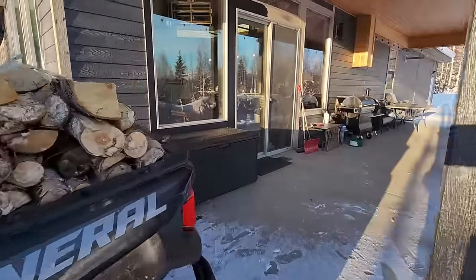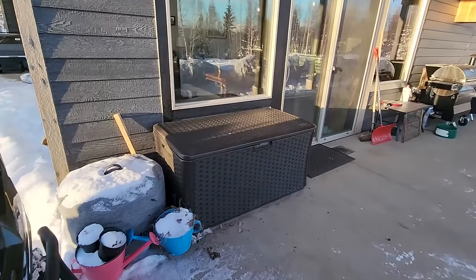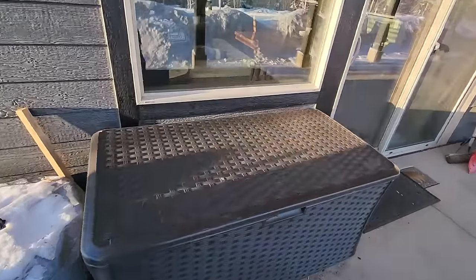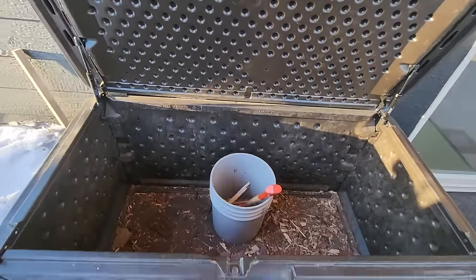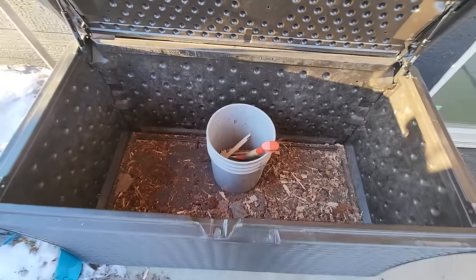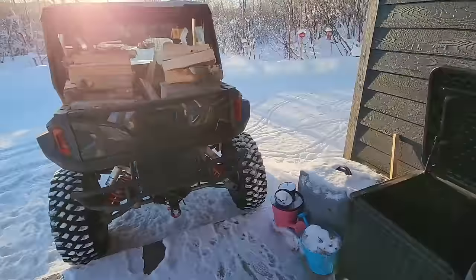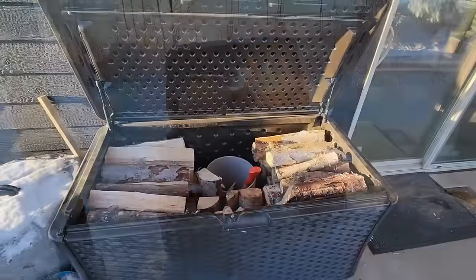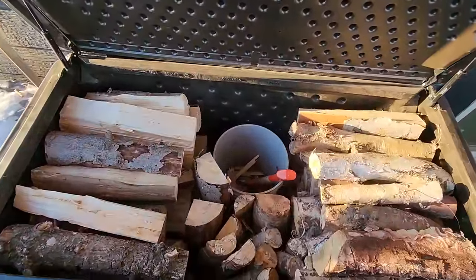And you see the little box right here on the patio? That is my wood storage box. We're gonna go open up and throw some wood into it. Oh, I've also got a bucket with an axe in there for splitting kindling. As you can see, it's pretty empty. So, time to load her up. There it is. So there's a mostly full wood box.